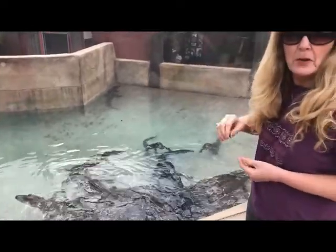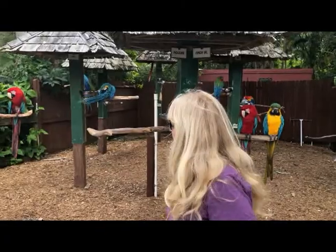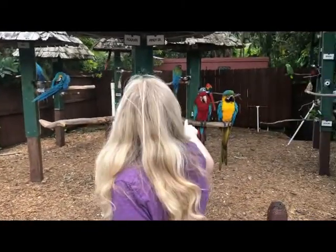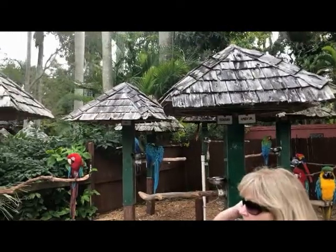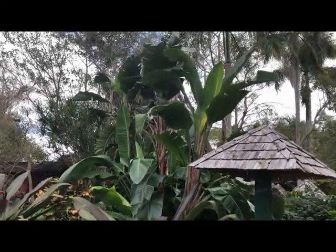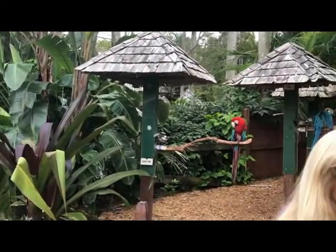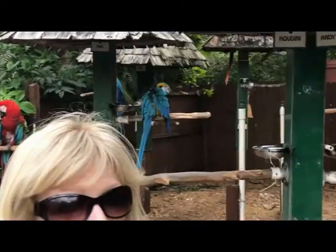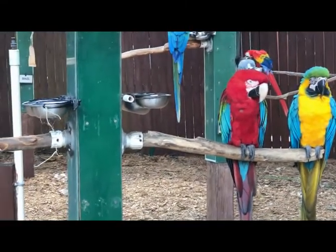Okay, next we're going to be heading for the birds. This is one of the most popular things to do here at Sarasota Jungle Gardens, and that's their selection of parrots and macaws. This is Andy and Houdini and Andy Jr. And as you can see, they have some beautiful, exotic, and subtropical plants here. I believe they have over 100 species of palm trees. That's a banana tree that we're showing you right now. And this place is just gorgeous. It's like 10 acres, I believe, with thousands of species of plants and over 200 critters. You know, amphibians, birds, you name it, they've got it here.